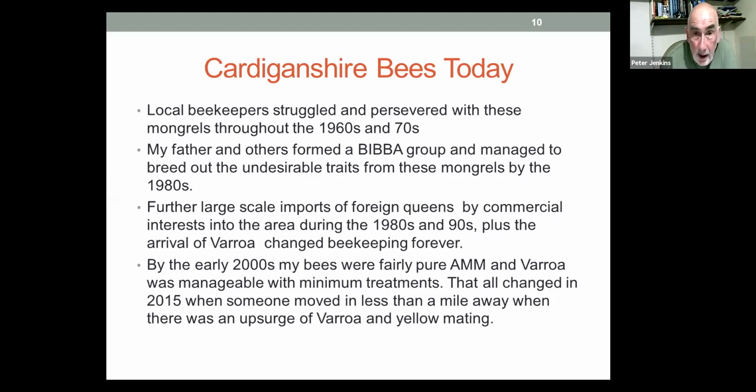But by the early 2000s, my bees were still fairly pure AMM, and Varroa was manageable with minimum treatments. Right? Monitor it, you've got to keep a mercenary eye on it, monitor it, and minimum treatments. But that all suddenly changed in 2015, and I found out why. Varroa came back with a vengeance.